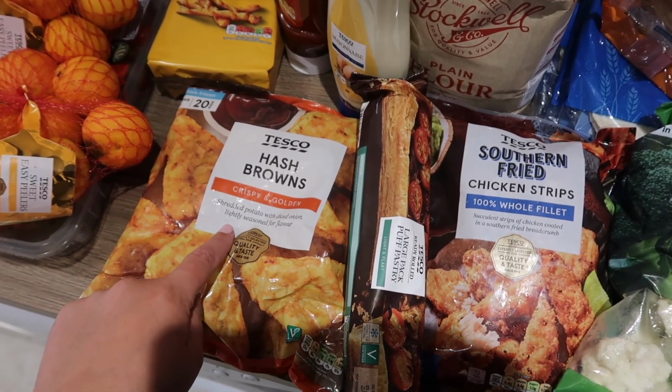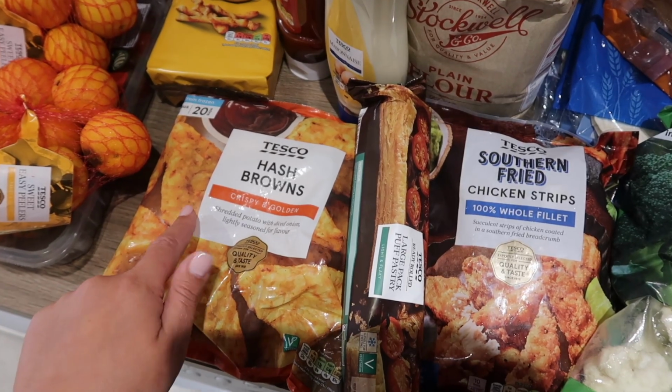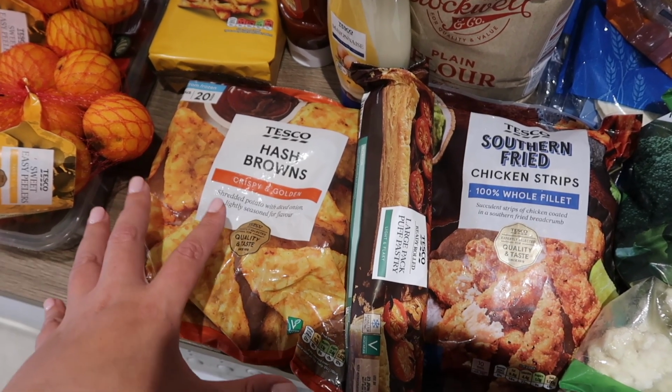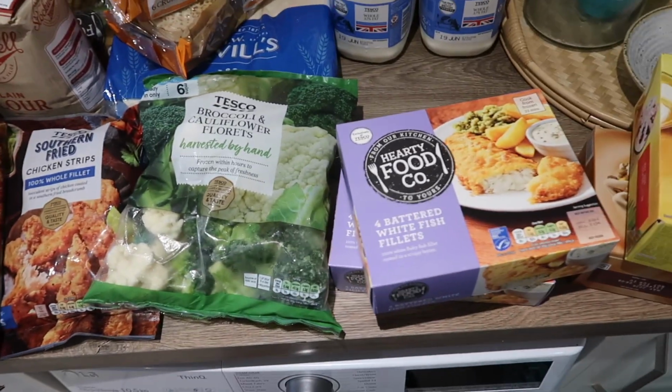If I'm honest, I might start phasing these out because these are getting ridiculously expensive now. These are over £2 a bag at the moment, which is crazy. But that's everything that I got for the freezer.